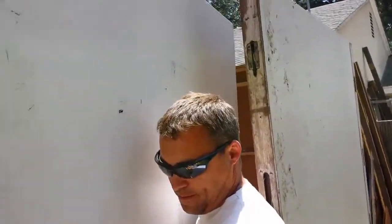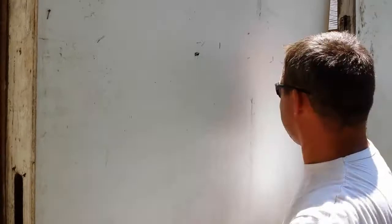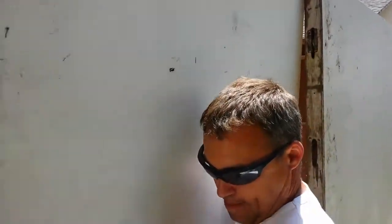And how appropriate, they're called coffin locks. Yeah. I guess they don't want anybody getting out of the coffin, huh? Once you're in, you're in.